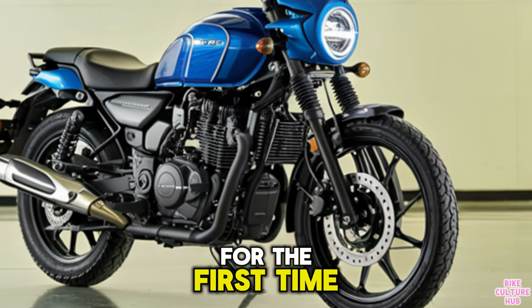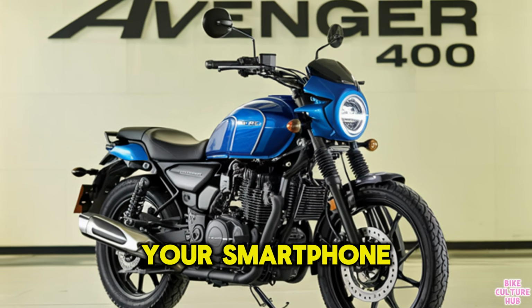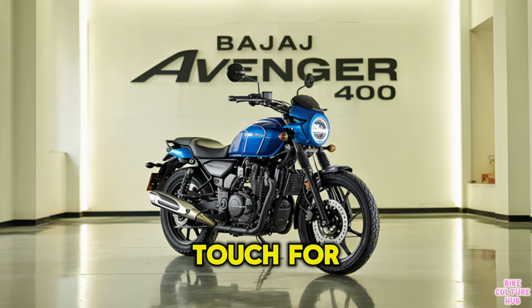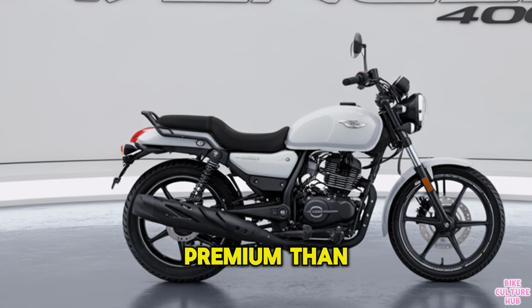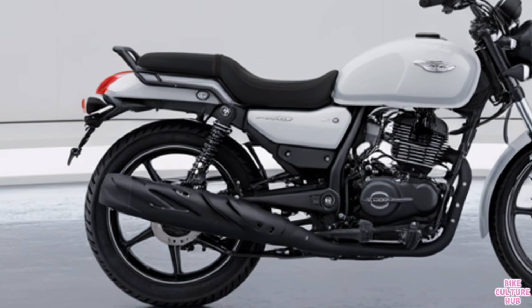For the first time, the Avenger lineup gets Bluetooth connectivity, allowing you to pair your smartphone for turn-by-turn navigation alerts and call/SMS notifications. This is a thoughtful touch for a cruiser, as it adds practicality without cluttering the design. The switchgear feels more premium than before, with tactile buttons and a new backlit feature for nighttime rides.